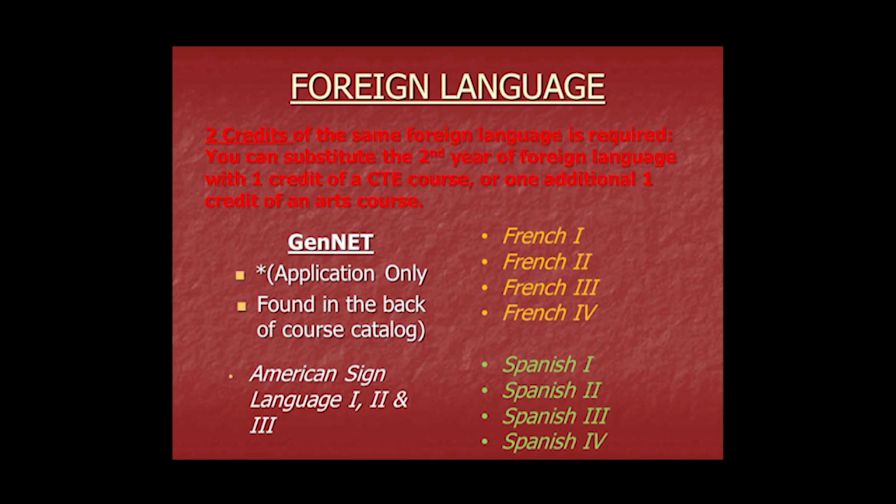For example, after taking Spanish 1, French 1, or American Sign Language 1, you can choose to continue the second year of that foreign language or pick 1 credit of a career tech ed course or an additional arts credit. If picking an art credit, this has to be in addition to your already required 1 credit of art per the state of Michigan.